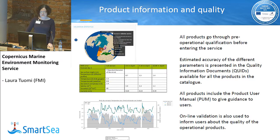Copernicus is very keen on having good quality products and giving the information to the users. So before any new data set or modeling system can enter the service, or before any updates are allowed, all the products go through a pre-operational qualification phase in which you need to give estimated accuracy for your product, and you're not allowed to update unless you meet the same accuracy as with the previous system, or preferably a better one. And all these estimated accuracy numbers are also given to the users.